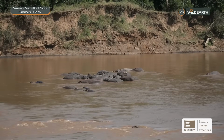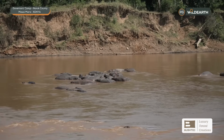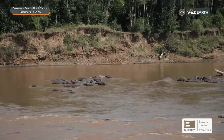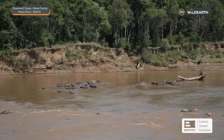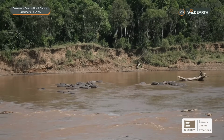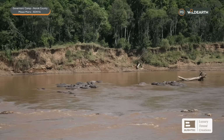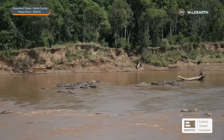Water, any sort of water point will never disappoint you out here in the wilderness. And you can see the amount of hippos there. The ones you can see, and the ones where you can see the nostrils and ears, is anything like 60 of them.